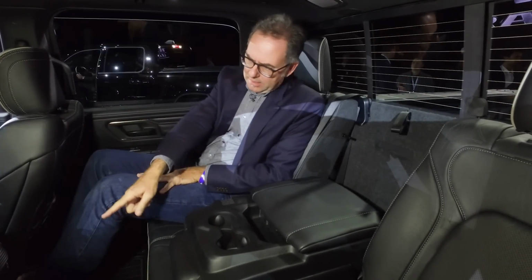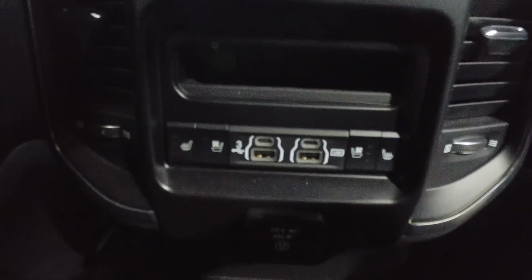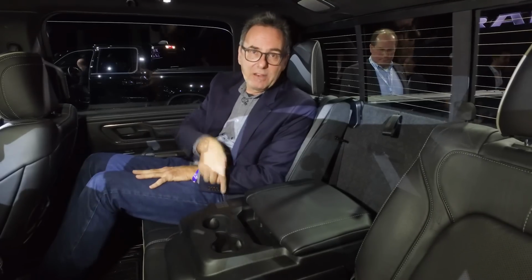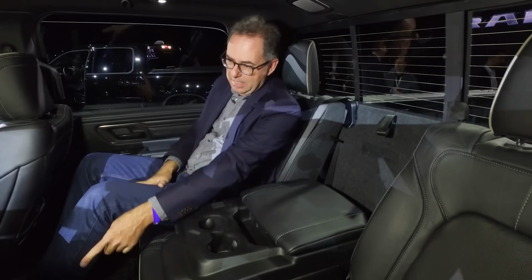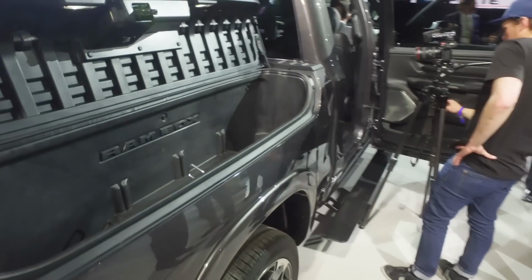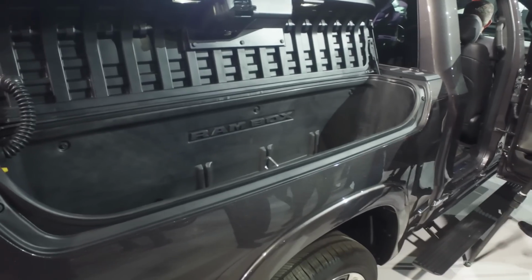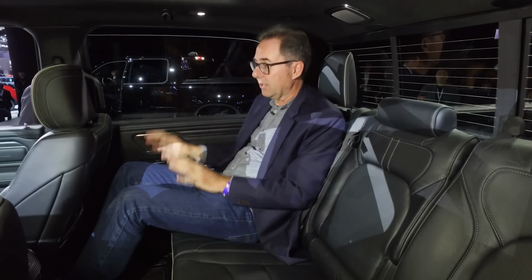And then back here, up here, I've got vents. I've got USBs, 2 of them, and USB-Cs as well. These are heated and ventilated seats here in the limited truck, so ventilated rear seats, kind of neat. There's a 400-watt outlet here. There's another one in the Ram box, and I think I saw one up front as well. This thing's got a lot of feature content. The equipment is great. The trim level is nice. The fit and finish, amazing. This is one comfortable looking truck.